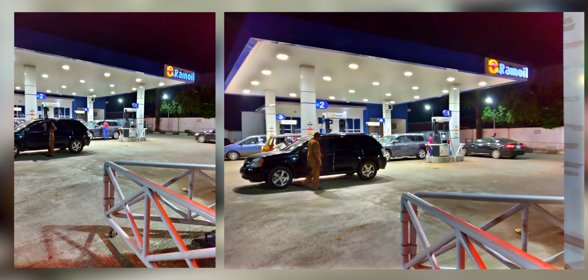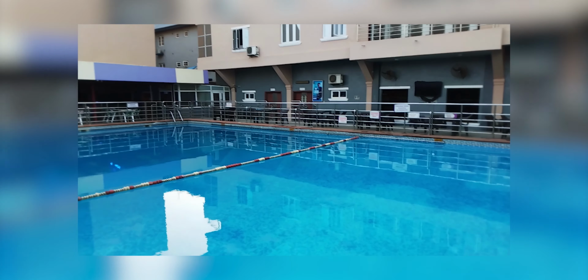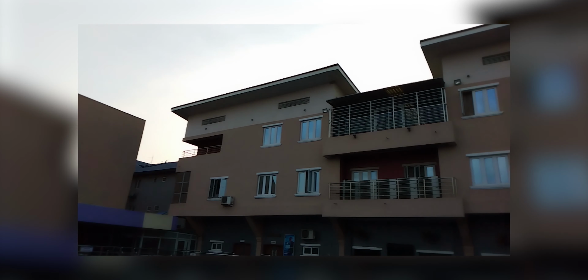Selfies are also good, both portrait and regular selfies. It has a dedicated night mode, but I'd say it's just there and nothing really special. For video, it can shoot 1080p Full HD videos at 30 frames per second from both selfie and rear cameras. I think it gets the job done pretty well.